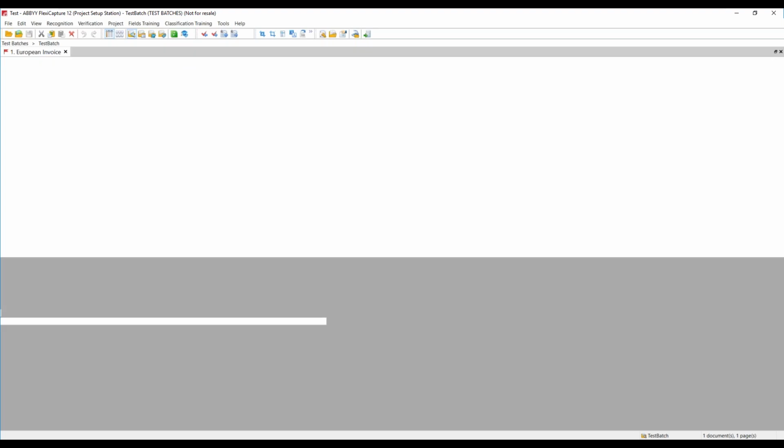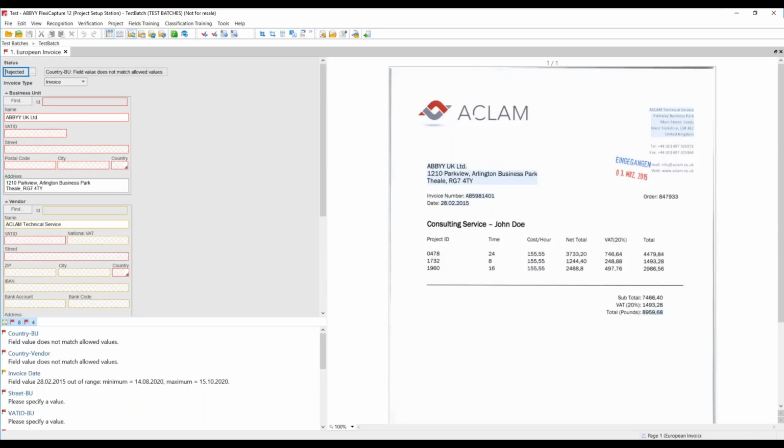So this is the verification view I was talking about. This is what the users would see when they're working with this in a day-to-day situation. Some of the buttons across the top here would be different. It looks slightly different. That's because we're in the administration tool right now, not the user tool. But for the most part, it looks exactly the same.